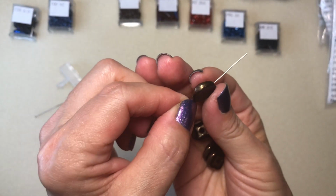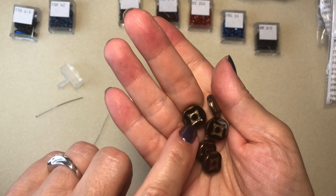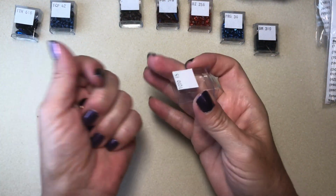It's got like a little bit of a coppery look to them, or bronze look to them, I mean. Yeah, very pretty.